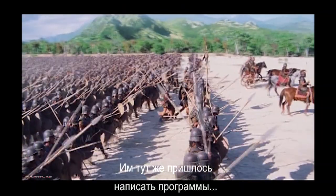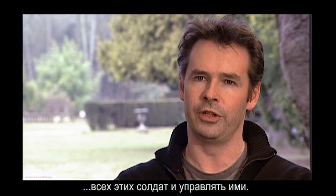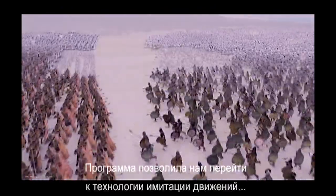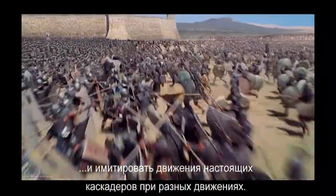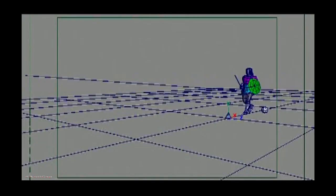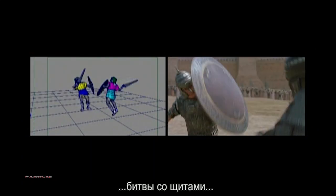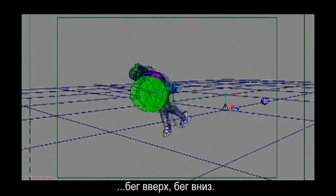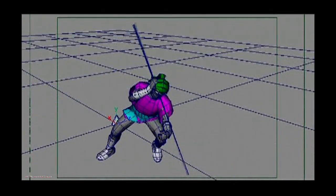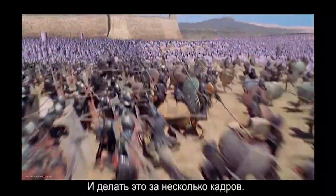Immediately what they had to do was write some software that would enable us to create an artificial intelligence system that could control and manage all of these soldiers. The software enabled us to go onto a motion capture stage and motion capture real stunt performers performing different actions, from walking to running to fighting with swords, fighting with shields, crashing into each other, running uphill, running downhill. And then the software is able to blend all of those motion capture clips together, and it can do it within a few frames.